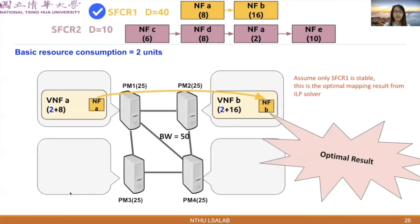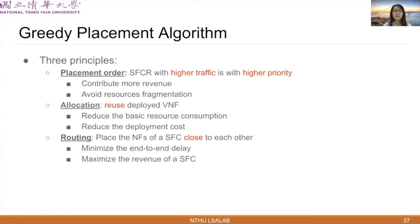We use an example to illustrate the algorithm. We assume 2 SFCRs need to be served, and SFCR1 is stable. At the first time interval, we use an ILP solver for stable SFCR to get the optimal placement. Now we present our greedy placement algorithm for unstable SFCR. We follow 3 principles to design our algorithm. First, SFCR with higher traffic has higher priority.